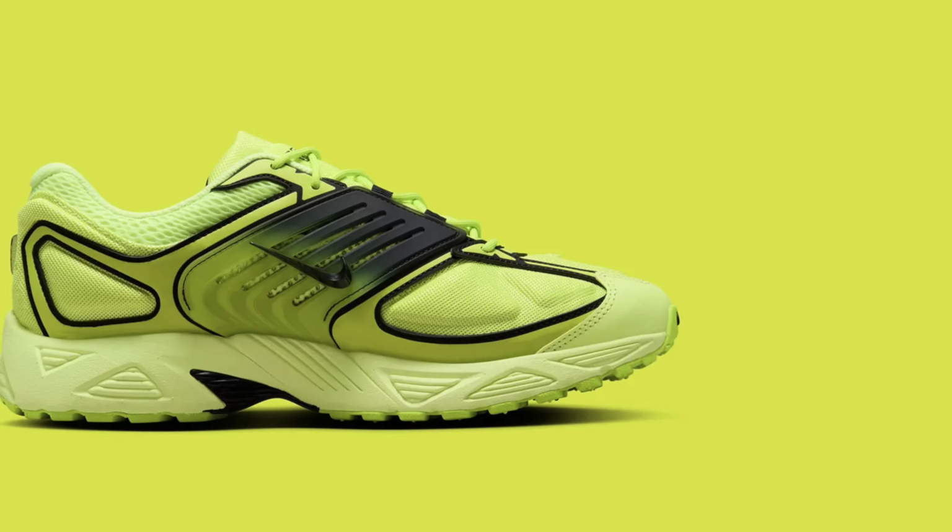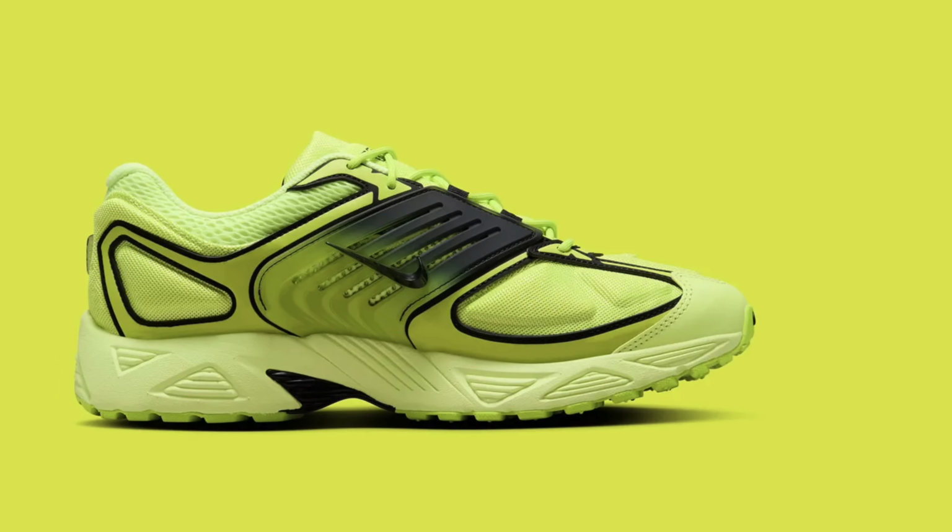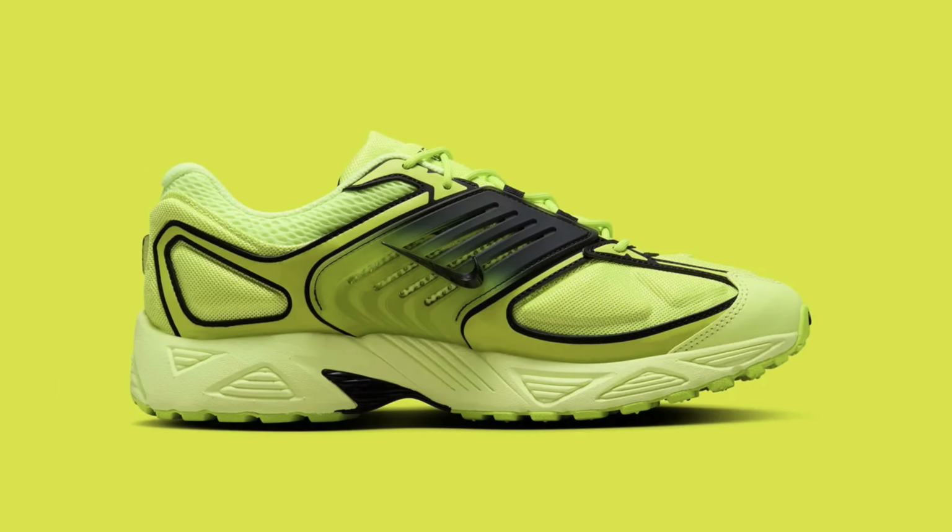I think this green colorway is fine. It's definitely not going to be the most popular, but it probably will sell some units, and I think if you want it, for 160 bucks? Not a bad buy, but I just don't think this shoe is going to sell.